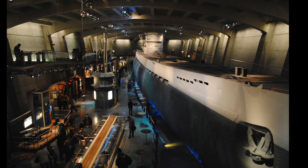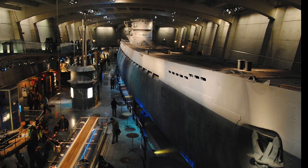Today you can visit this fascinating U-boat, now displayed indoors and fully restored to how it looked in 1944.